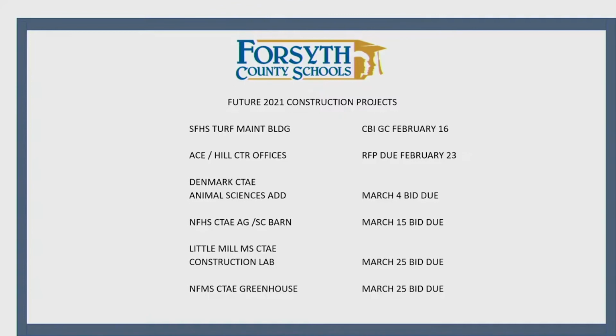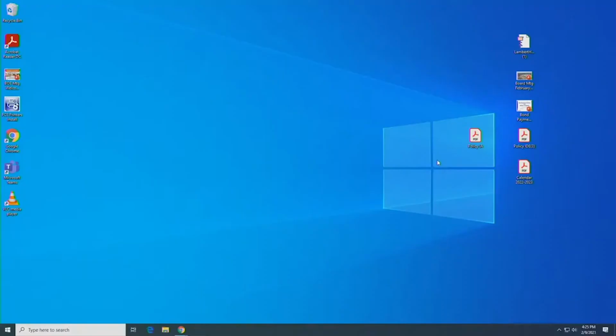And then you see the various 5 CTAE projects. Because they're more of a simpler type delivery, that is a lump sum, so low bid, responsive bidder wins, as opposed to the best value qualifications for some of the more complicated deliveries. Any questions on the program?